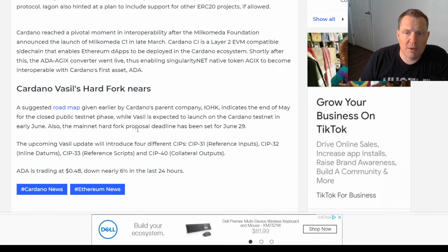So Cardano's Vasil hard fork nears. A suggested roadmap given by Cardano's parent company, IOHK, indicates the end of May for the closed public testnet phase, while Vasil is expected to launch on the Cardano testnet in early June. Also, the mainnet hard fork proposal deadline has been set for June 29th.